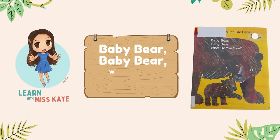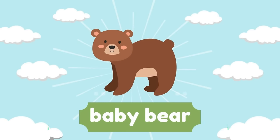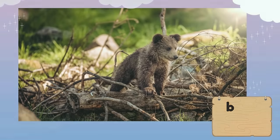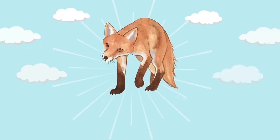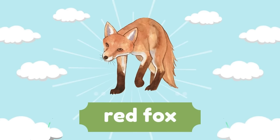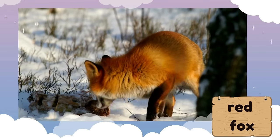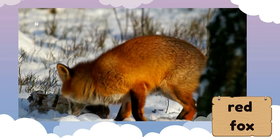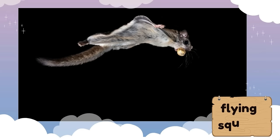Next, let's learn the animals from Baby Bear. Baby Bear, what do you see? Baby bear. This is a baby bear. Red fox. This is a red fox. Flying squirrel. This is a flying squirrel.